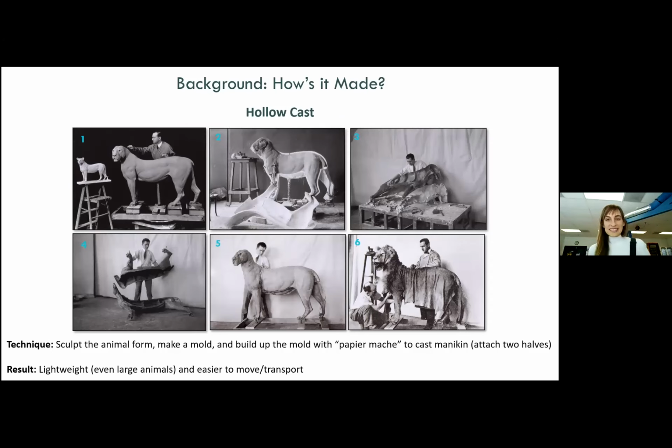Then there was the renaissance of taxidermy, and it was a hollow casting technique. This is often attributed to Carl Akeley, but he wasn't the only person who thought of it. So you start by sculpting the animal. You once again use the measurements from the actual carcass of the animal. You might use some bones in your sculpture just to make sure that you get everything precise. And then you make a lifelike form of that sculpture, and then you make a mold out of it.